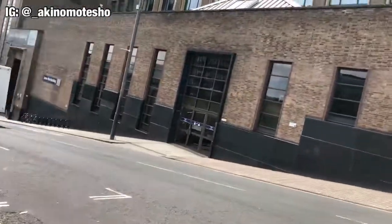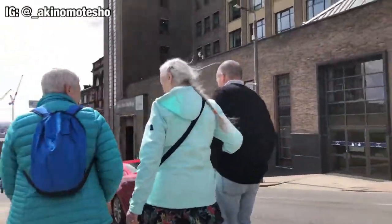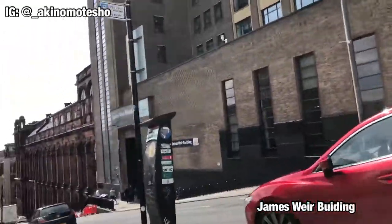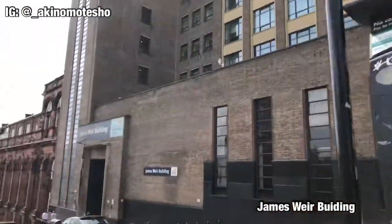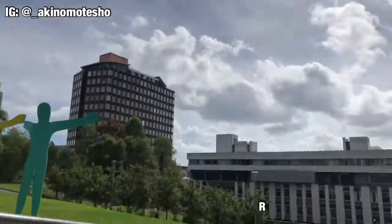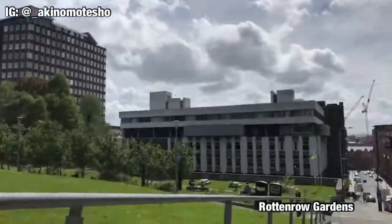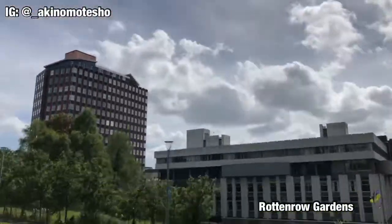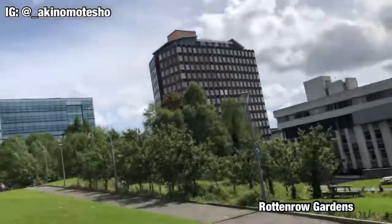I'm going to be virtually taking you through incredible paintings, as well as a lot of ancient and modern artworks from the gallery. If you're an engineering student coming over to the University of Strathclyde this coming session, the building to my right is the James Weir Building, and that's where your faculty would most likely be situated. To my left here is the popular Rotten Row Gardens, where you can always chill out and have a nice picnic on campus.